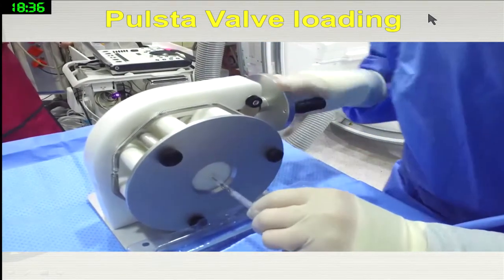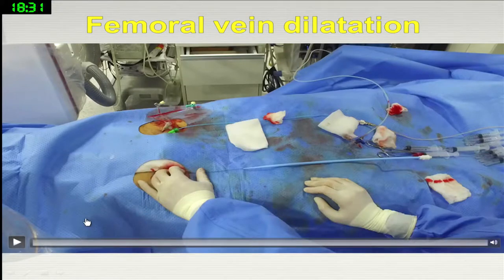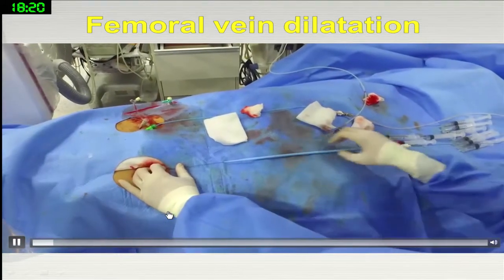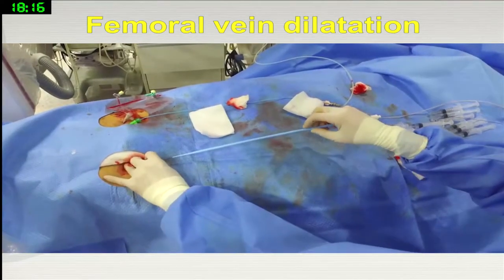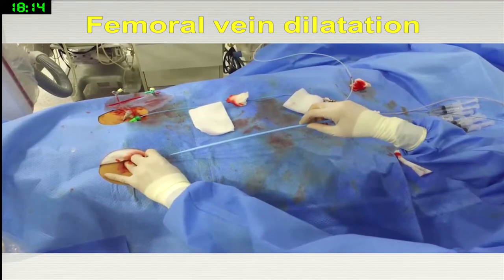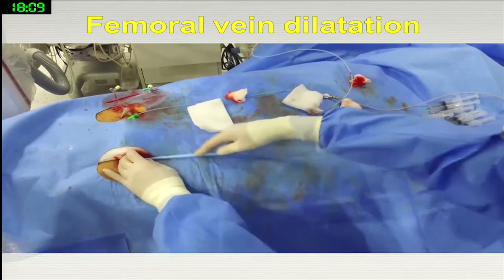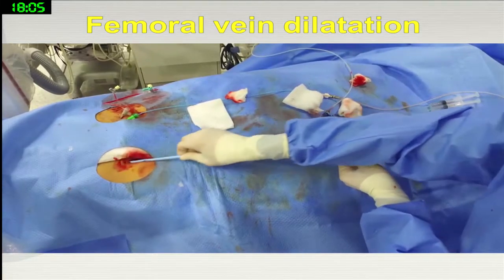This is the loading process. And because we already made 22 French long sheaths, but we'd like to introduce the delivery cable itself, we need the pulmonary vein dilatation. To widen the inguinal area, we dilate the pulmonary vein and inguinal area with the 22 French sheath dilator. By inserting this dilator, we smoothly dilate the inguinal area.